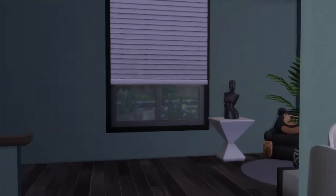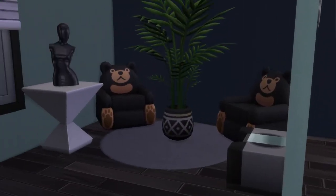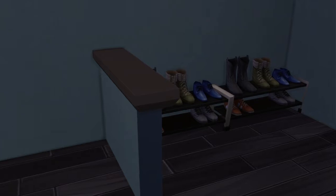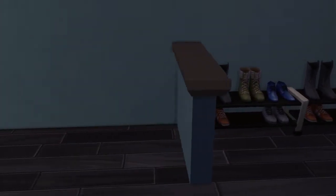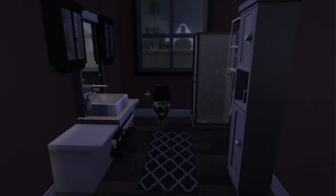But I have a very special room side. I like this so much. This is just so cute, a little corner for someone to have some peace. Oh, and yes, here are the shoes. So do you want to see the bathroom? This is the bathroom.